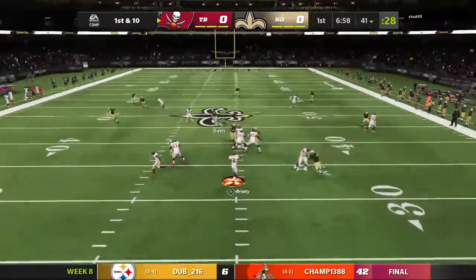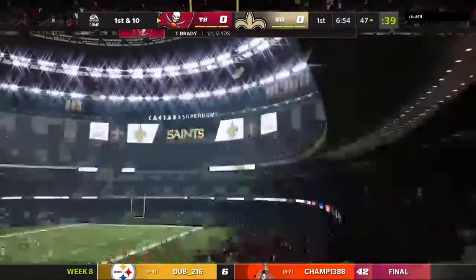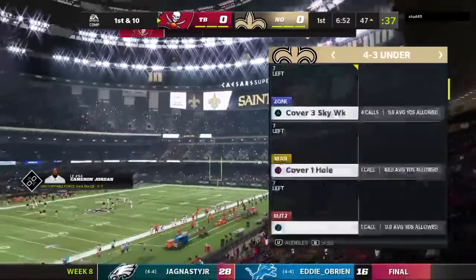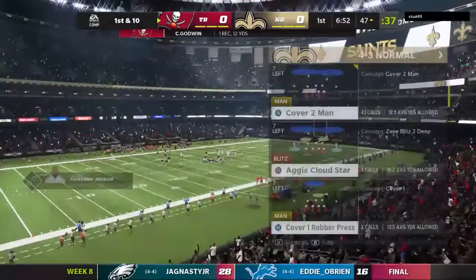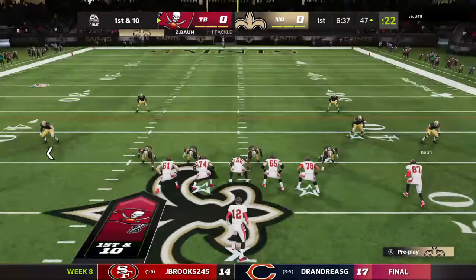Brady now on first down. That's complete. It's Chris Godwin. And he'll be taken down, but not before he gets into enemy territory. Nice way to start the drive. A gain of 12 and a first down.